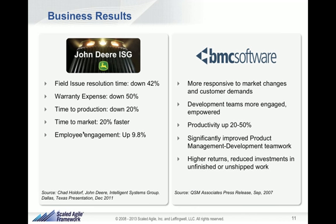BNC Software, an early adopter, it wasn't called the framework then. They actually measured productivity. Israel Gat was the leader there, smart guy.